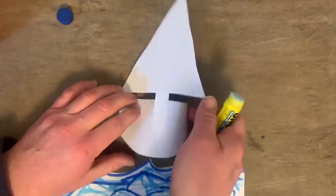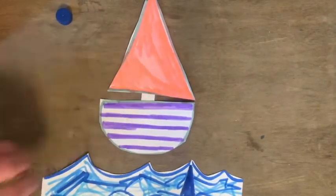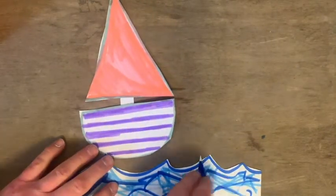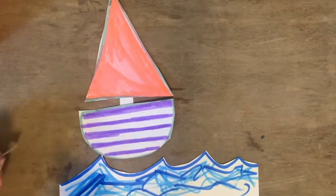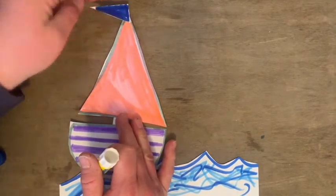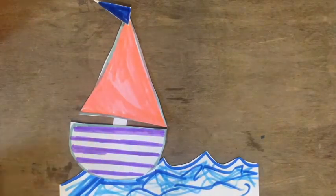And check it out. My boat is ready to float. Woohoo! Look at my boat on my waves. That's so cool. Oh, you know what? Look, Mr. Andy, you forgot your little flag. You need to put the flag on. So put some glue up there and put your flag on top. Yay! There, now it looks like a proper boat, doesn't it? Good job.